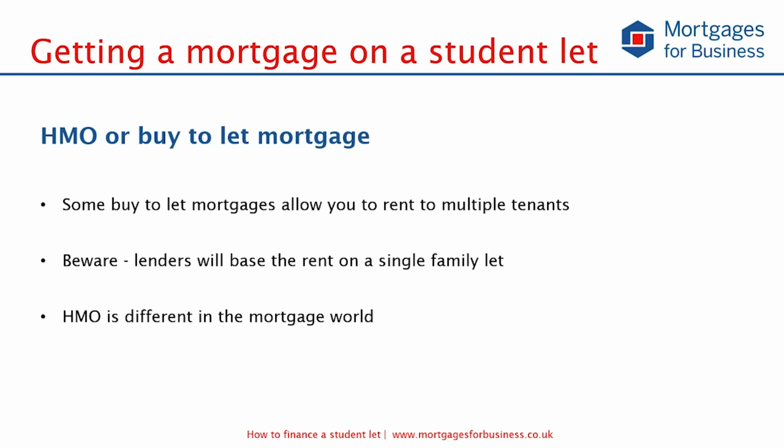So moving on to getting a mortgage on a student let. First of all, looking at the options between HMO and traditional buy-to-let mortgages. Some buy-to-let mortgages will allow you to rent the property to multiple tenants, as long as they're on a single AST, with generally speaking no more than 4 sharers. Deals from these lenders tend to come in on the lower pricing levels, however they are clearly not appropriate for most student lets. One thing to be wary of here: lenders, whilst accepting that you will rent to multiple students, will base the rent on a single family let when assessing the property rental figure. And this can mean that a lower rental figure is predicted, and this can then have a knock-on effect to how much you can borrow, and we'll talk about that more in a few minutes.